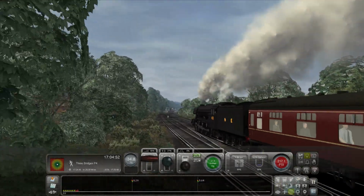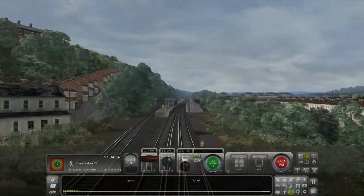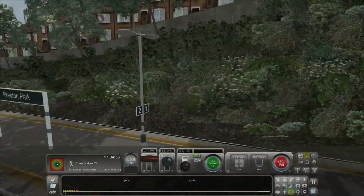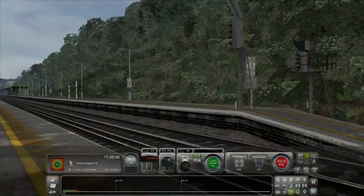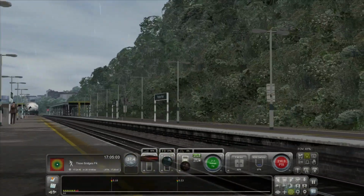Let's watch ourselves fly past Preston Park here. Preston Park. There we go. It's Preston Park, isn't it? Yeah, I know this route. I drive on this route a lot in my spare time. It may come as a surprise to you. It may not. It depends.